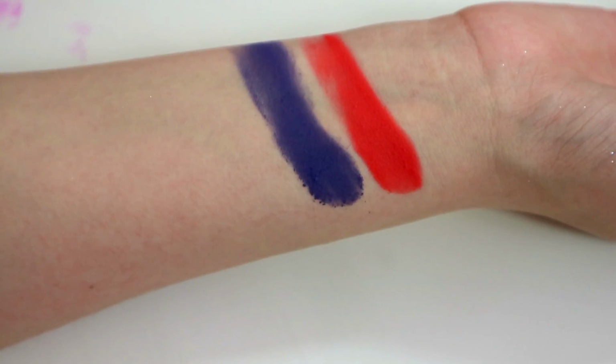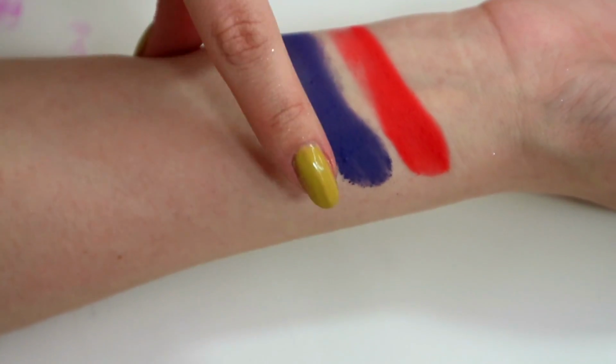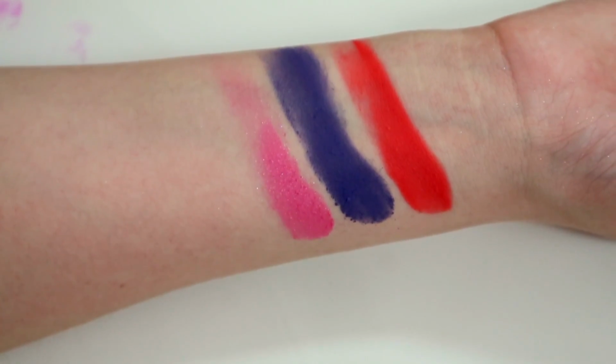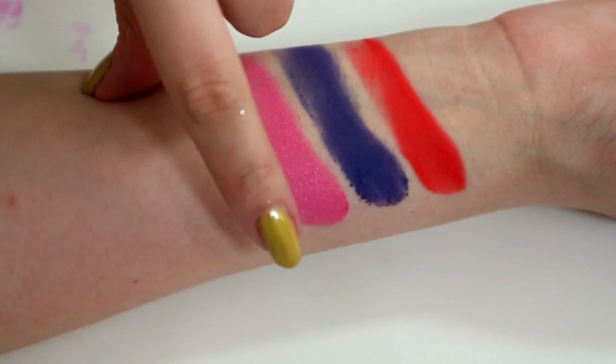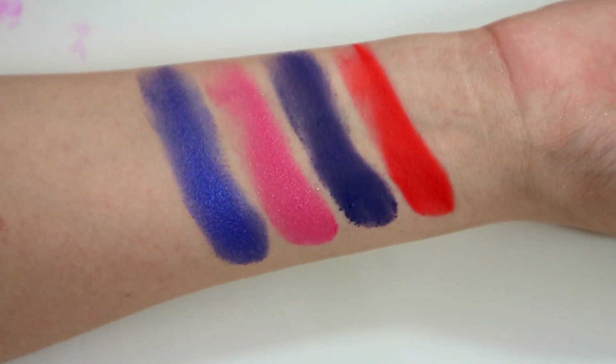Then we have a shade that is a matte, but it's got little bits of sparkle in it. This is Pink Sapphire. Don't know if you can see the sparkle. Yeah, you can. I used it just like I would use a matte today and it was absolutely fine. Then we have Azurite.